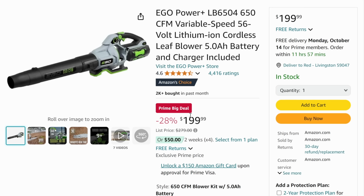We're going to start with the Ego blower. This is almost my favorite. This isn't the 750. It's close. It's the 650 CFM. Now, this is the full kit. Comes with the battery and the charger.